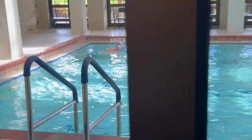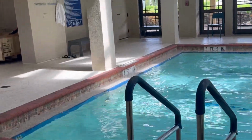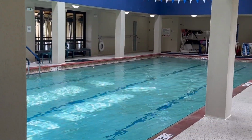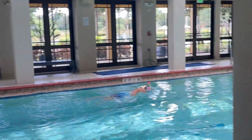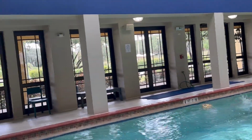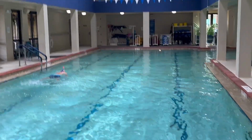You can stand up in any part of the pool if you're at least 5 feet tall. The most is 4 foot, 1 inch, I think, was the deepest area of the pool.